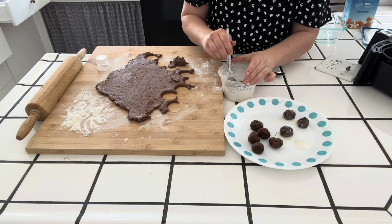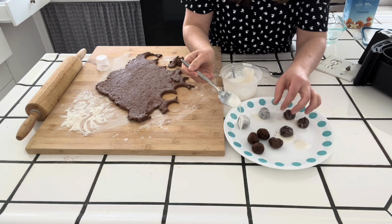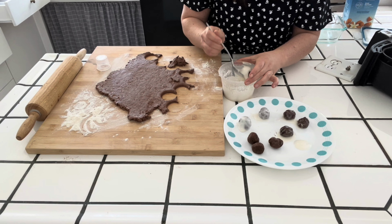Even my husband, who I feel like he's more of a treat, not picky. He's actually not picky at all, but he just kind of rates them, and he actually really loved these. My kids did too. My daughter could not stop eating them.